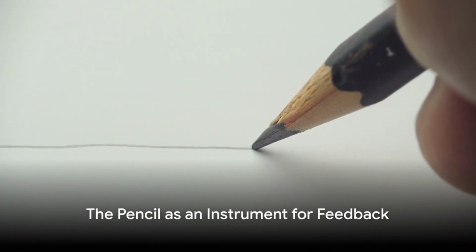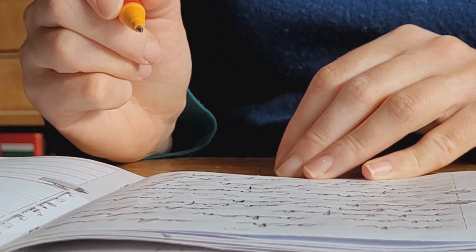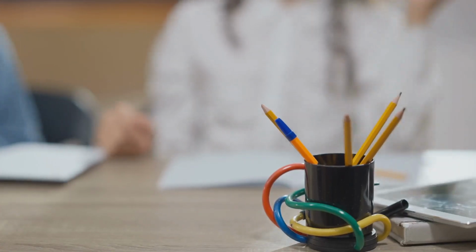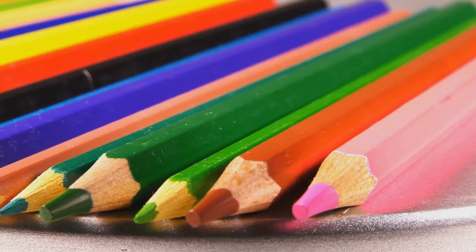Thirdly, the pencil is instrumental for feedback. Teachers use it to communicate corrections, suggestions, and praise. A tick here, a comment there, each mark is a signpost guiding students on the path to improvement. The pencil, in this sense, becomes a medium of dialogue between the teacher and the student, an essential part of the learning process.